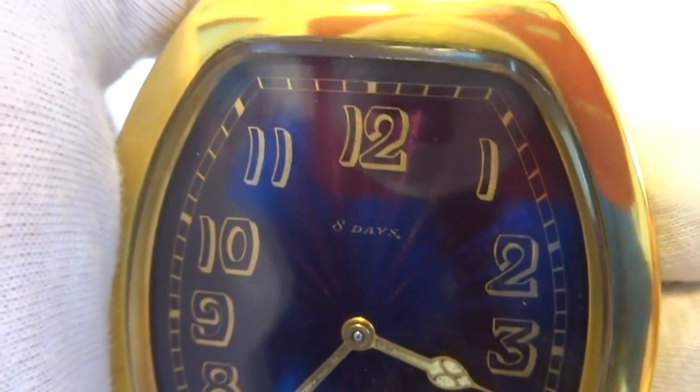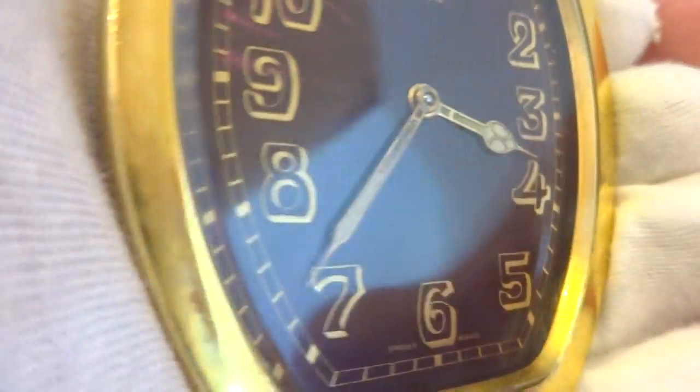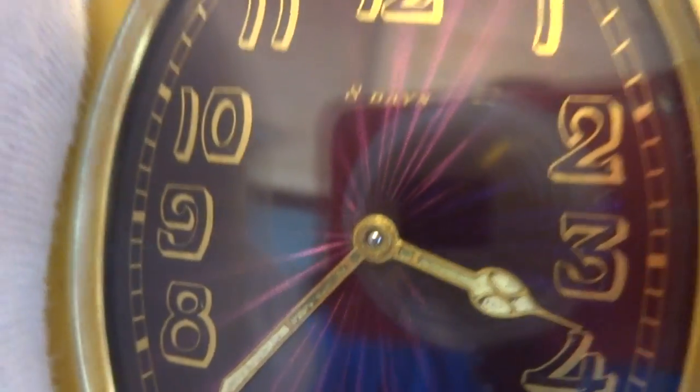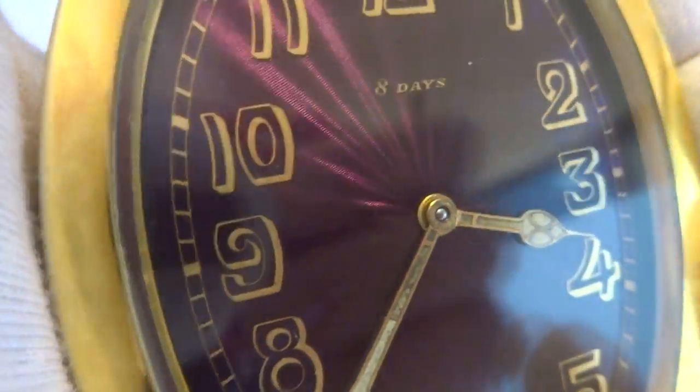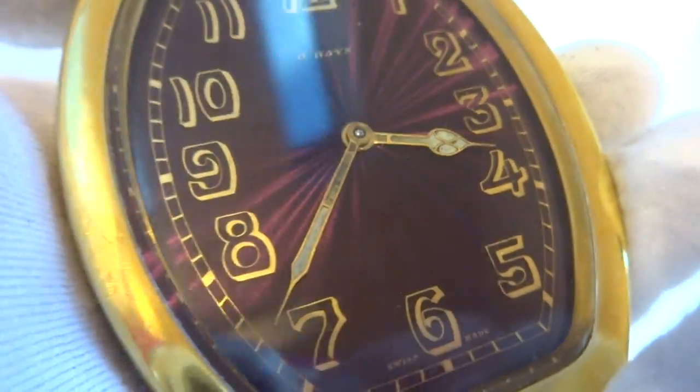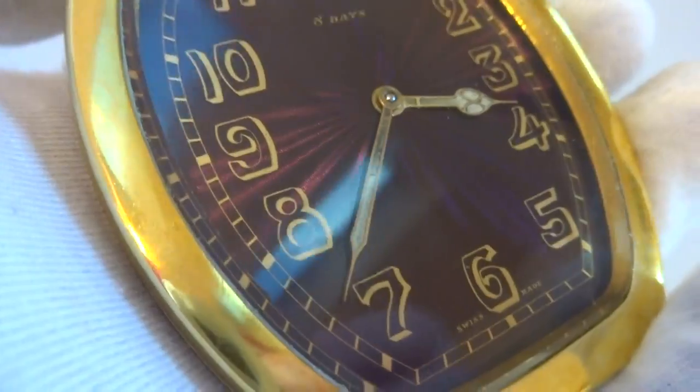I just finished this antique 8-day desk clock. And what I love about this, I've never seen a purple enamel guilloche dial before. It's just gorgeous. Let's see if I can try to catch the light in a different way.